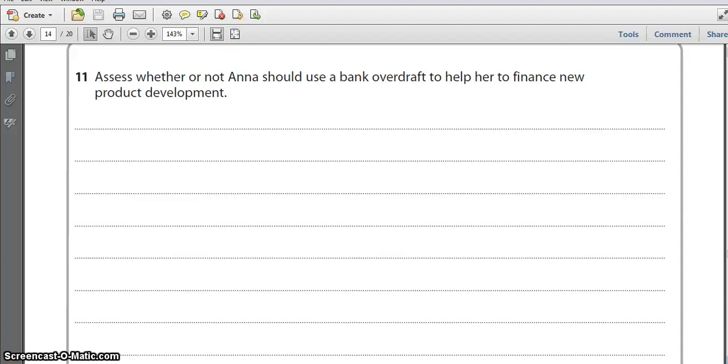You'd say a bank overdraft is a short-term form of finance. So it might be useful to her if she is buying raw materials such as cooking items, like food items, to use in her product development. A bank overdraft may be worthwhile for that because it's not going to be that expensive, maybe a few £100s for that. However, she also needs to buy a new oven.